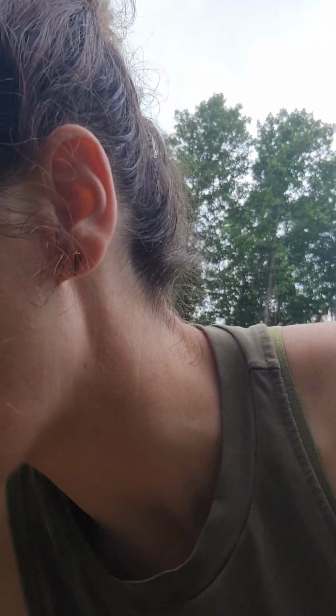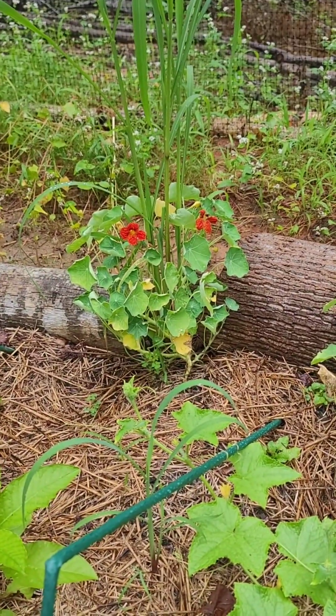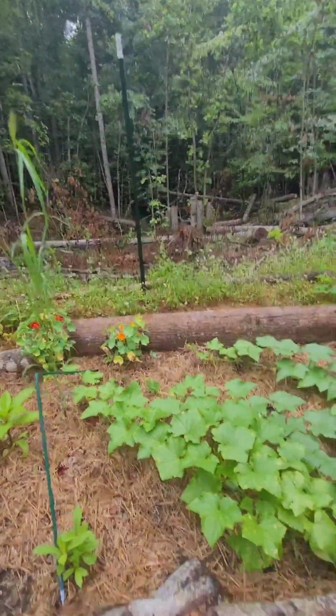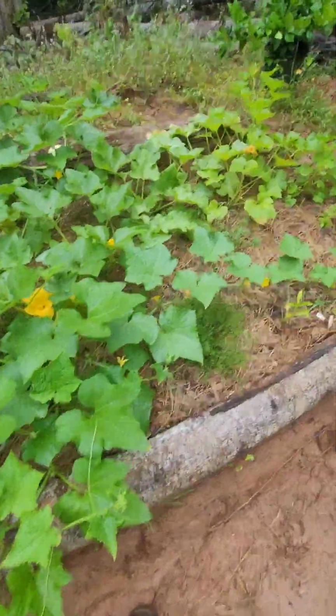We've got, oh man, we need to trellis up a lot of stuff. We got some work to do. Oh my goodness, and you know what? Look at those red nasturtiums. How gorgeous are those? Gosh, I love it. That is fantastic. Those are the Boston pickling cucumbers.